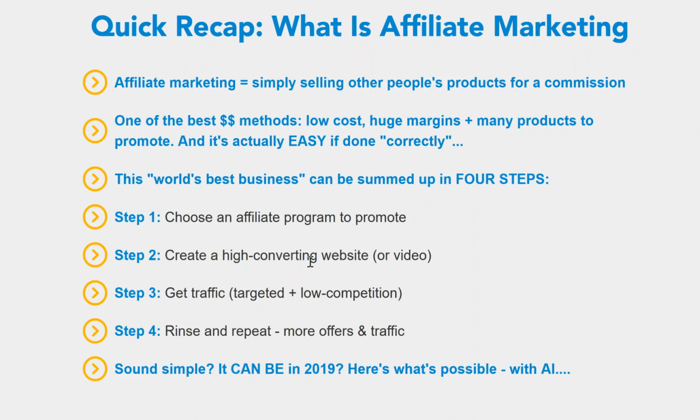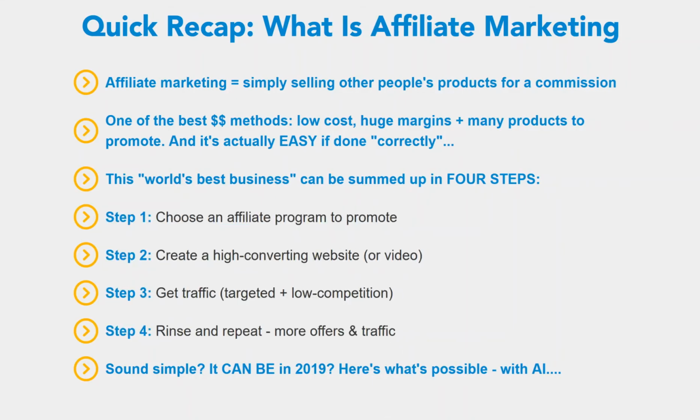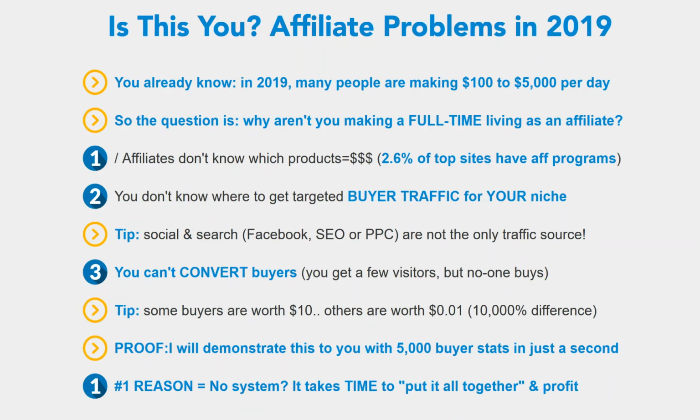Well, it can be a simple approach if you use automation and AI and technology to get an edge over other people and automate and improve upon these 4 steps as much as possible. And by the way, if you do apply technology, if you do automate, then yes, you can ramp up very quickly and go from very low results to very high results, whether that's traffic, leads, sales, or commissions. It is possible if you apply the right system and start to take action quickly.